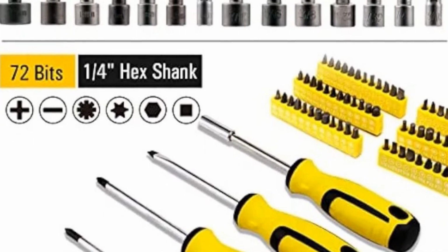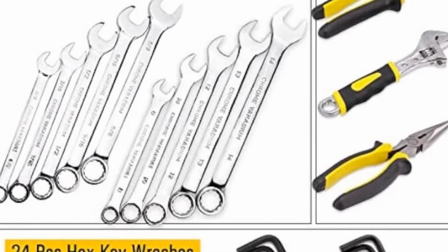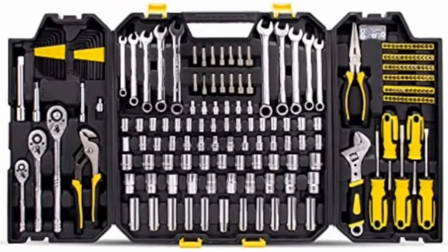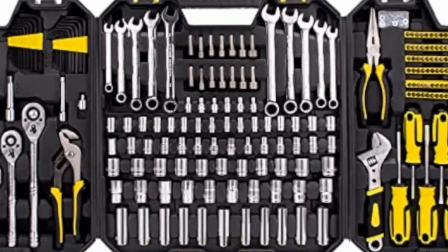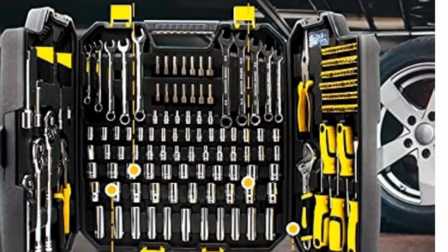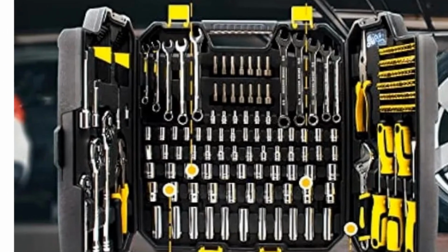The set includes a comprehensive assortment of professional-grade tools, such as wrenches, a magnetic level, sockets, precision screwdrivers, a hammer, tape measure, and pliers. You'll find everything you need to tackle projects with ease and confidence. What adds to this set's appeal is the durable plastic case with internal molded compartments, keeping your tools organized and protected. It's easy to transport your tools wherever you go, ensuring that you always have everything you need at your fingertips.